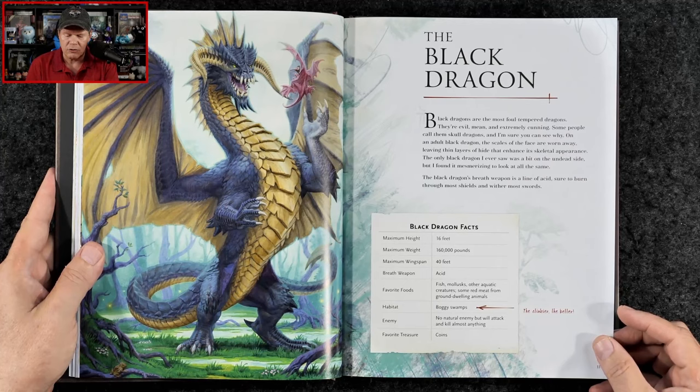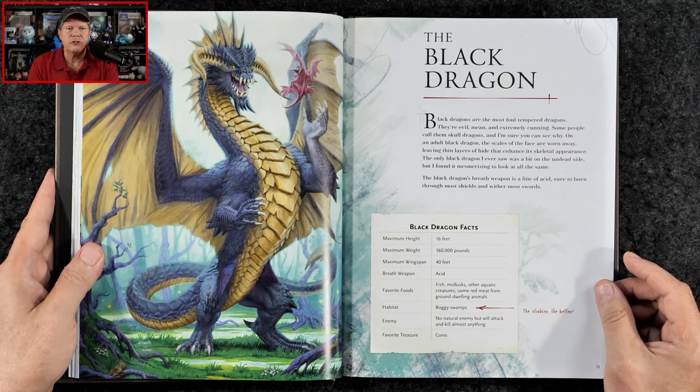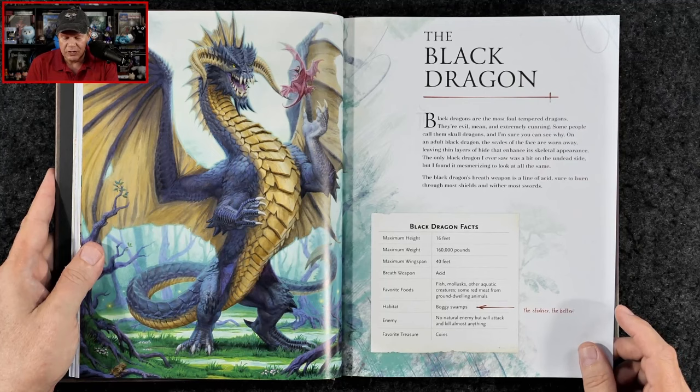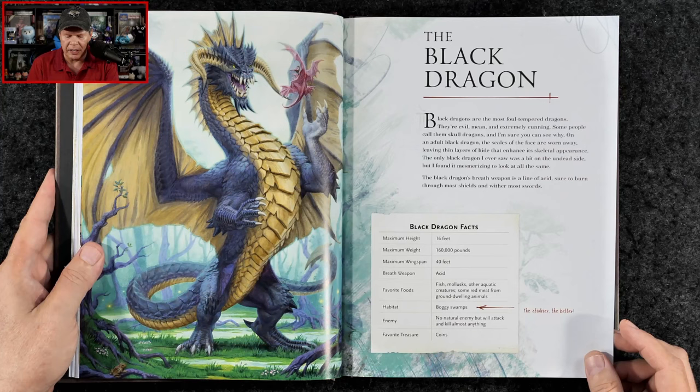The black dragon's breath weapon is a line of acid, sure to burn through most shields and wither most swords. Maximum height, 16 feet. Maximum weight, 160,000 pounds. Maximum wingspan, 40 feet. The breath weapon is acid. Favorite foods: fish, mollusks, other aquatic creatures, some red meat from ground-dwelling animals. Habitat: boggy swamps, the stinkier, the better. Enemy: no natural enemy, but will attack and kill almost everything. And their favorite treasure is coins.